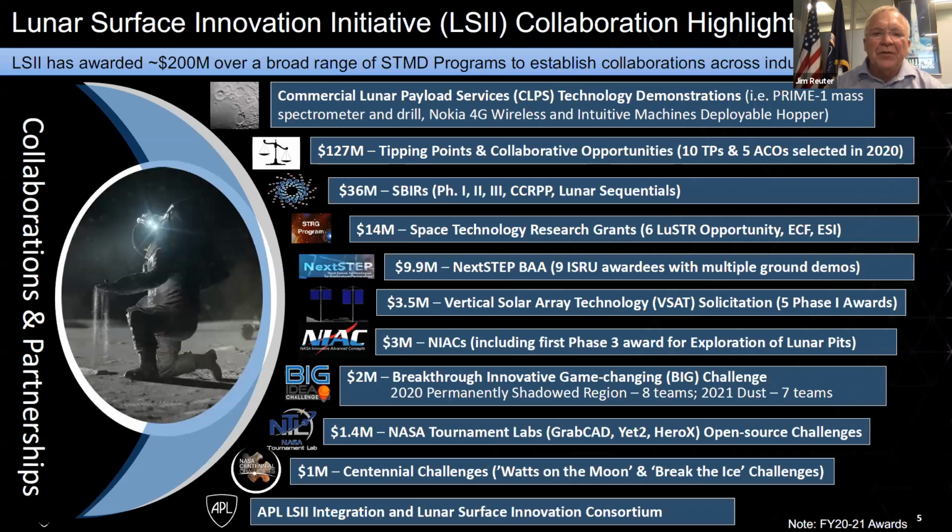So what we've been doing, especially over a little over a year, 15 months or so, since we kicked off our Lunar Surface Innovation Consortium, is put together a chart of what we have awarded and what we have been talking about. And that's what you can see on this chart.